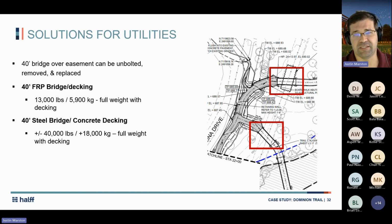When you're dealing with a steel bridge with the concrete decking, which is kind of our typical go-to for most of these trail designs, when it's all said and done, you're looking at over 40,000 pounds to lift up and move through. And it starts to get to a point where it's no longer feasible to just pick it up and move it over and then put it back. So the fact that you're only dealing with 13,000 pounds is really nice to work with.